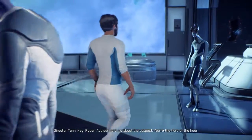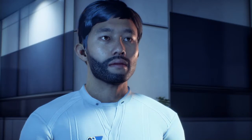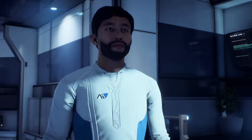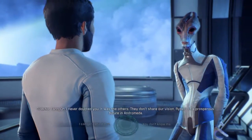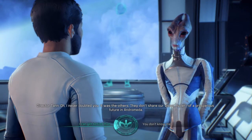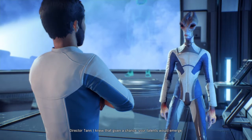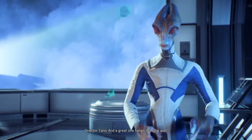Hey, Ryder. Addison told me about the outpost. You're the hero of the hour. I guess this is one bet that paid off. Point taken. Always revel in your victories. That's why I'm standing here. Oh, I never doubted you. It was the others. They don't share our vision, Ryder. Of a prosperous future in Andromeda. I suppose we agree on that much. I knew that given a chance, your talents would emerge. Deciphering the vault, and a great one.